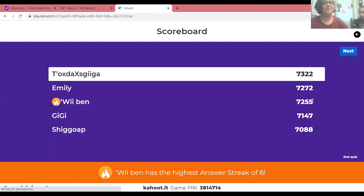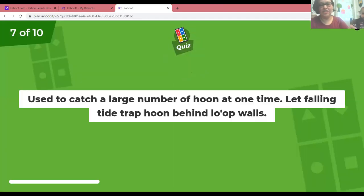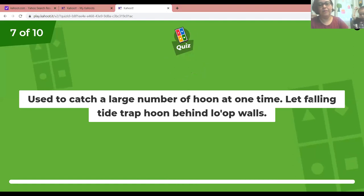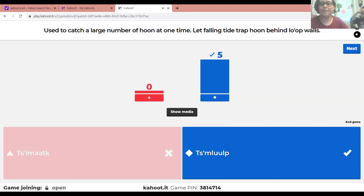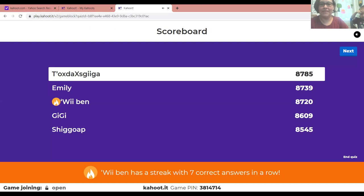Triangle. Used to catch a large number of pawn at one time, left falling tide trap one behind the oak walls. So Matk is the triangle, and loop is the diamond. Then loop. And seven.